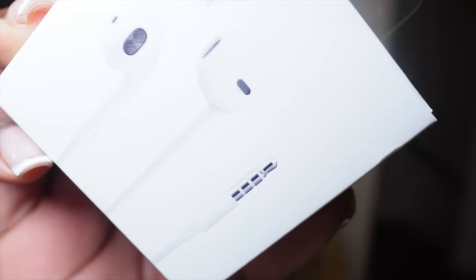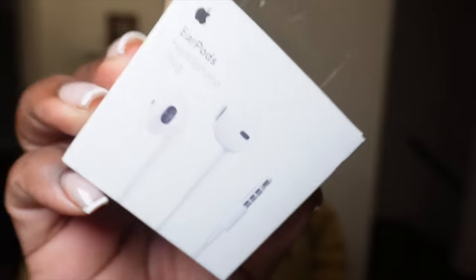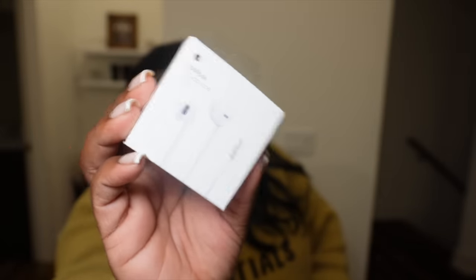And then I got some earbuds because I needed some. I have some regular earbuds that plug into my phone, but I needed some with this type of jack to plug into my computer. So I got these. And yeah, let's try to figure out how to descale this Nespresso machine because, honey, I need the coffee.